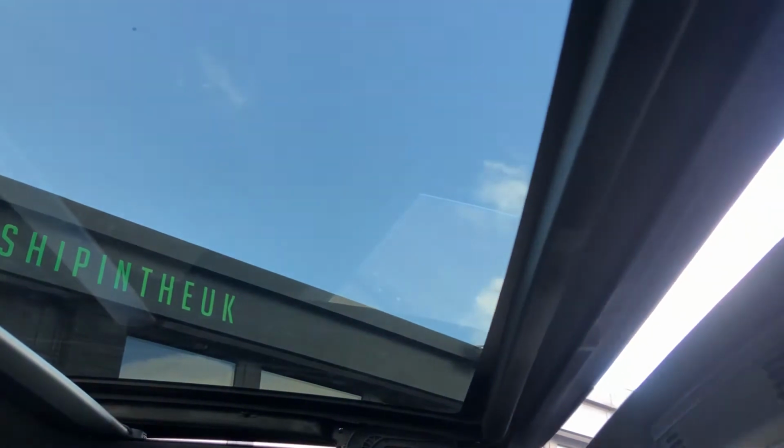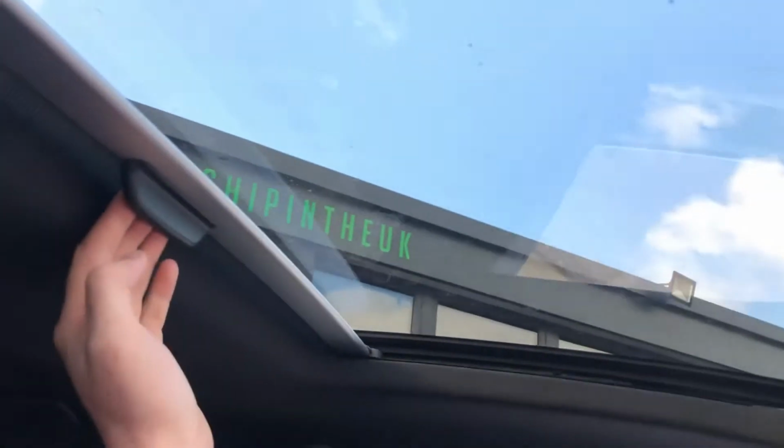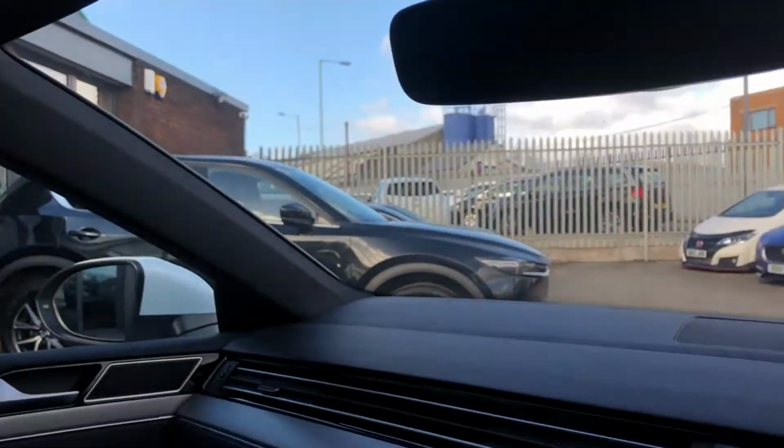But firstly, just before I go, or lastly even, this little button here of course controls the panoramic roof. Push it forward once, let go, and that will close the roof for you. And then you do have the manual sunblind, just in case you want to get rid of all the light.